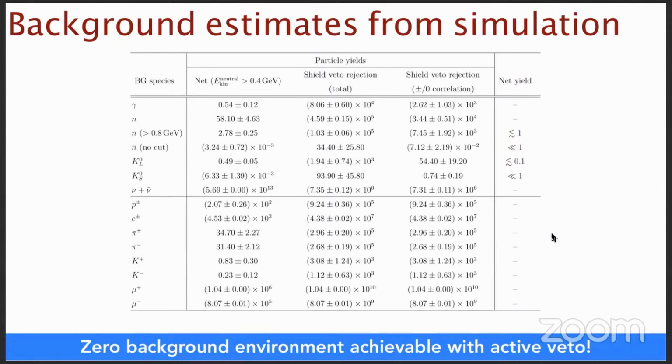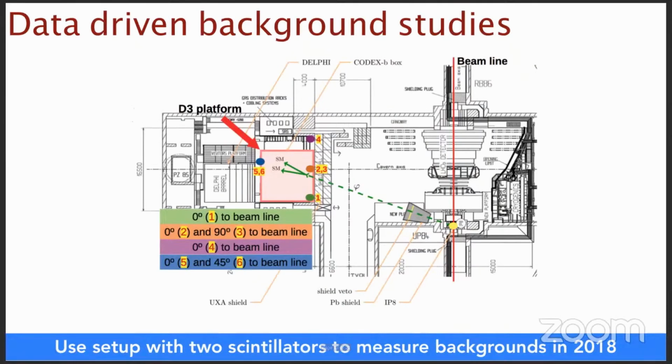But almost all the backgrounds can be perfectly well vetoed, and these expected yields are with the full 300 femtobarn data set. So then to validate this, we went ahead and did a measurement campaign in 2018.